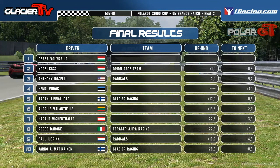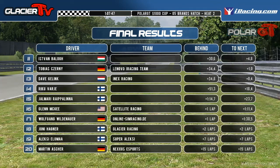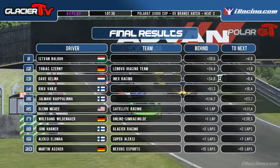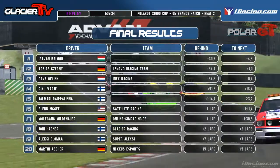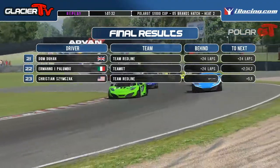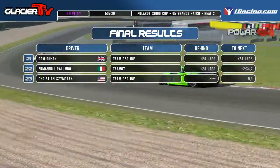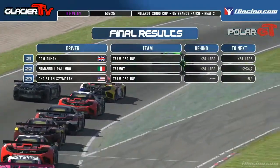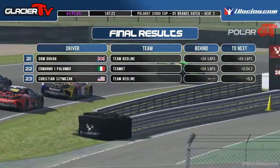11th is Istvan Ballau. 12th is Tobias Czerny. 13th, Dave Geeling. 14th, Ricky Vaj. 15th, the Almari. 16th is Glenn McGee, the last first car scored one lap down. And then you have Wolfgang Woldenhall scored in the 17th position. 18th, Yoni Hagner. 19th position, you have Alexia Loma, Martin Asher, Amanda Palumbo, Dom Duhan, Christian Chimchak, all out of the race. Rob, talk to me.